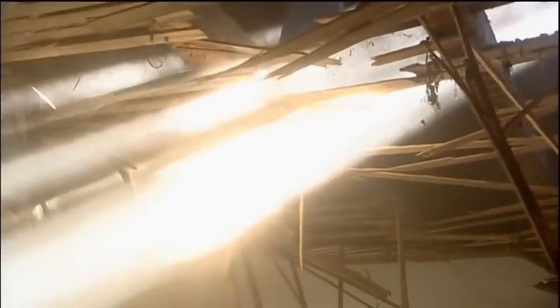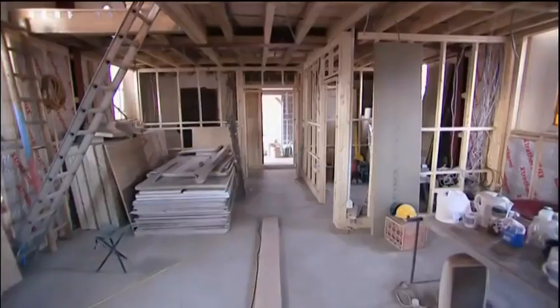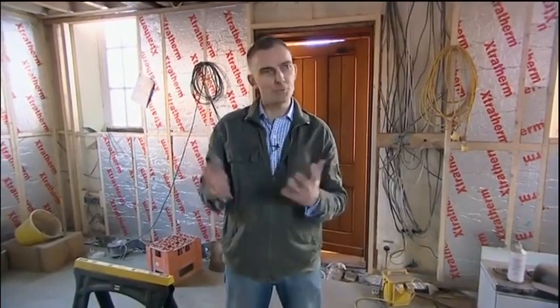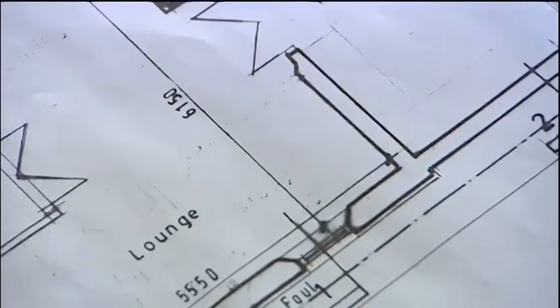Steve's ploughed ahead with cutting the chapel in half with a floor all the way across. Despite initial misgivings, he's unrepentant. I've got no doubts now. You know, I stuck to my guns, put the floor in, and the end result is going to be fantastic. But my efforts haven't entirely been in vain.